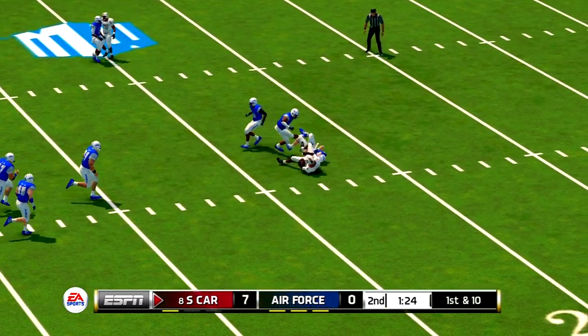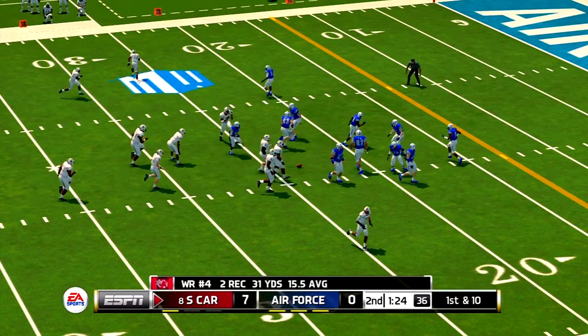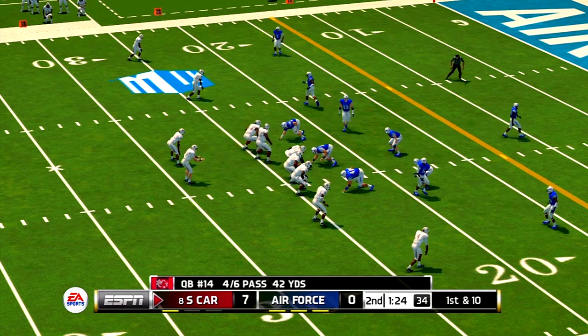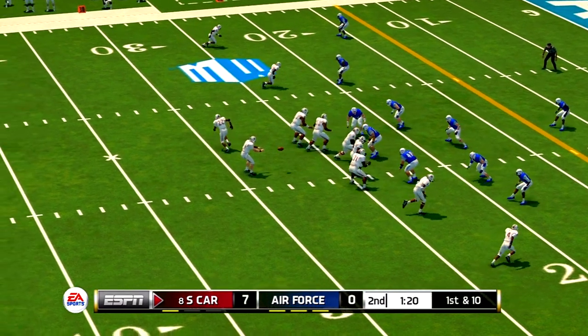Fires up to his receiver. And they make the stop around the 23-yard line. This guy has that innate ability to get just enough distance from a defender to make a completion possible. You don't see it from every receiver, but this guy's got it.